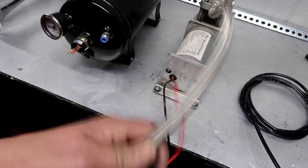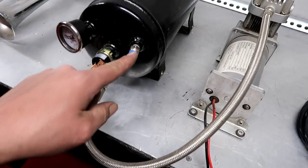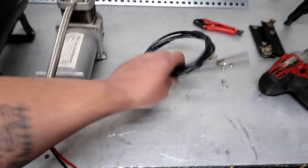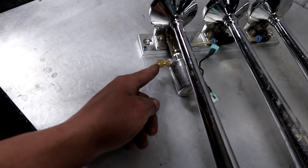The compressor needs to be able to screw into the tank. And then out of the tank, you have this little fitting. And then that's what you have this line right here for. That has to run to right here on the horns.